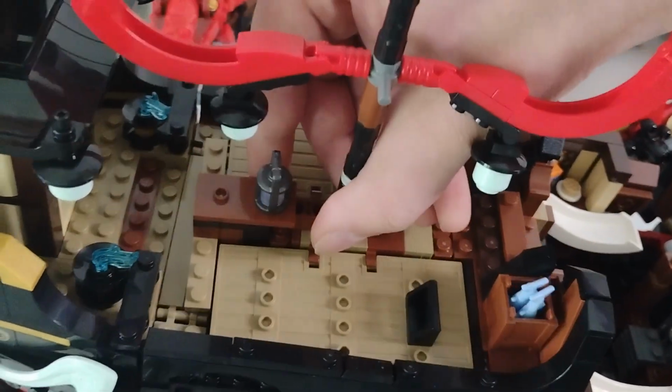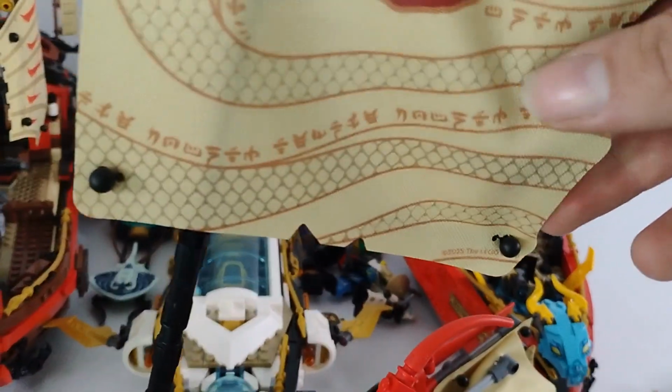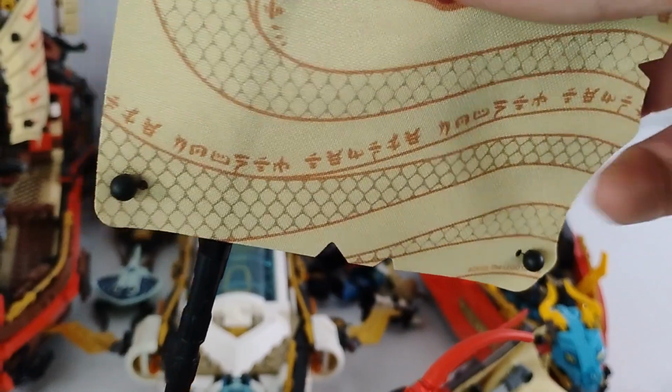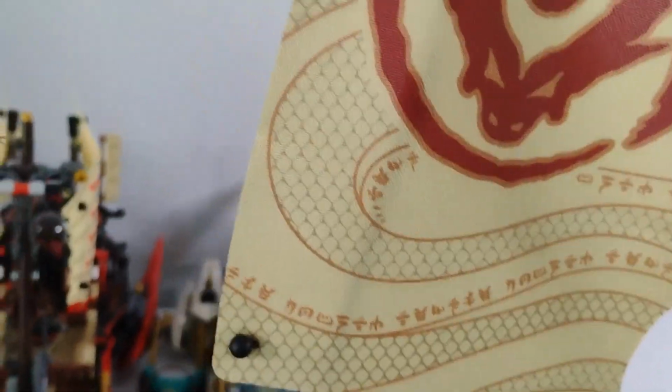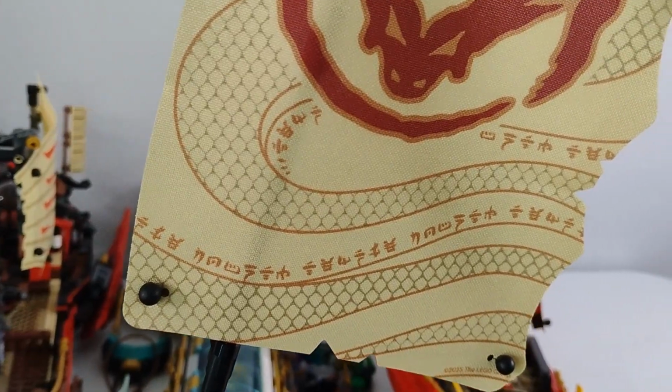As for the sails, they are now made of a cloth material. Not paper, not vinyl, a cloth. You can't see how it feels, but they do have some nice flexibility. Again, you can't actually do anything with the sails. They're just kind of fixed into place. I wish that would be a feature that they would introduce in one of these sets.